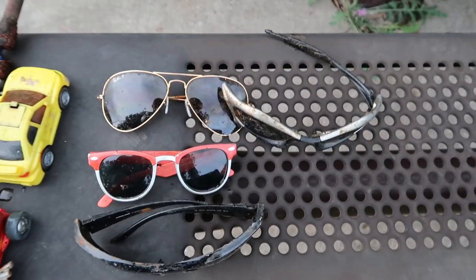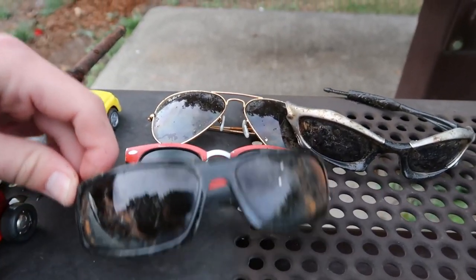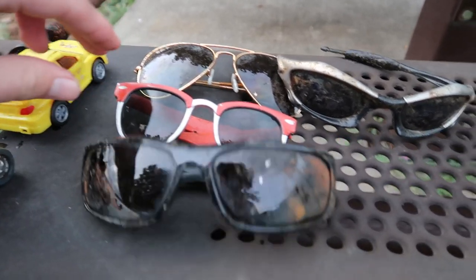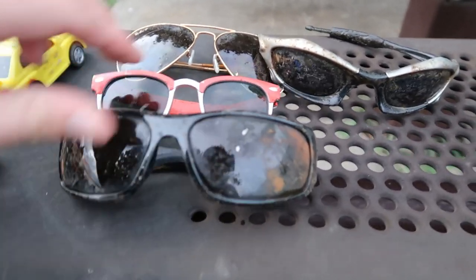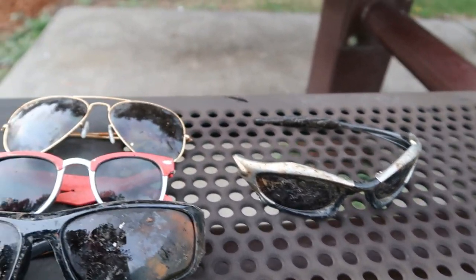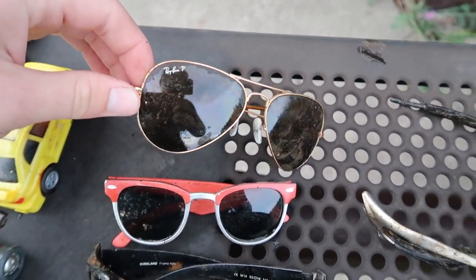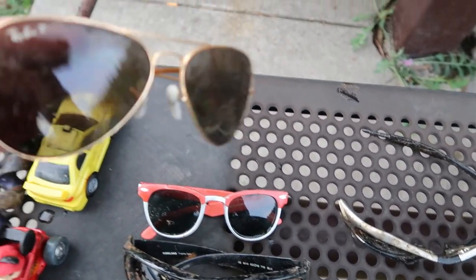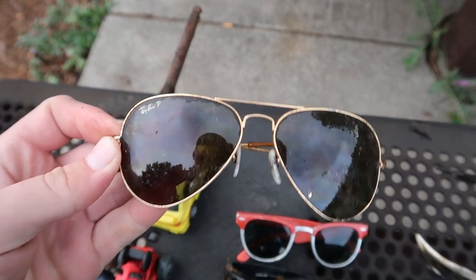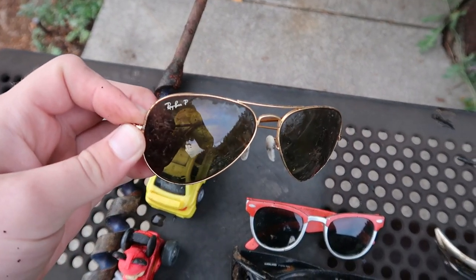And then we have these sunglasses. We have four different kinds. Obviously, we just got some, they're pretty nice. Most of them are actually not too bad. This one's broken and really dirty. They've been down there for a while, but most of them are pretty nice. And obviously the best ones, the Ray-Bans. That is so cool to find some real Ray-Bans. I'm pretty sure they're real. I'm obviously not 100%, but I think they are. So that's really awesome. Just a cool thing to find.